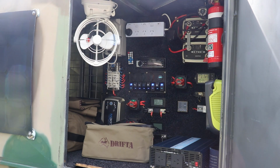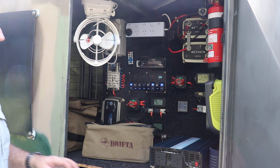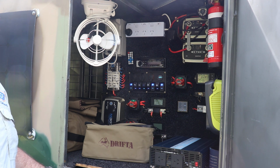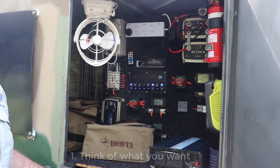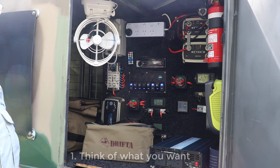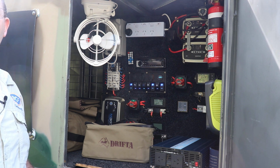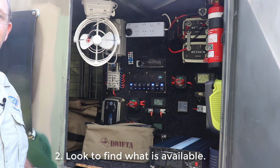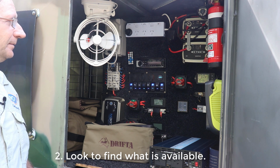Okay, guys, so I wanted to show you a little bit about my electrical panel, something I spent a fair bit of time on. The way you can build something like this yourself, essentially what I did is I thought about the things that I would want in my electrical box first, and then once I knew what I wanted, I had a look online to see what products are actually available to do it.